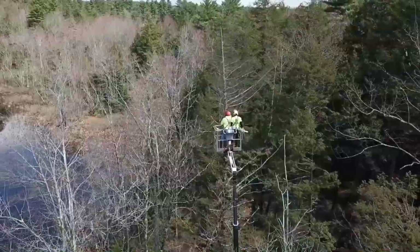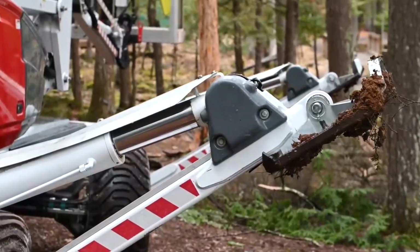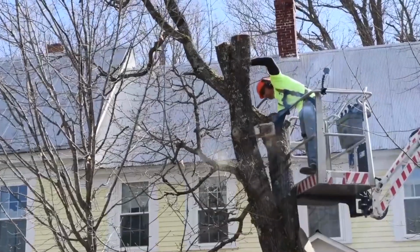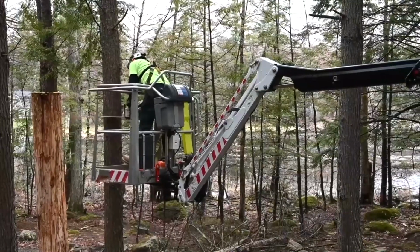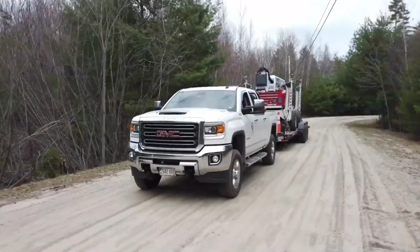The Dinolift's user-friendly controls and ergonomic design contribute to ease of operation, reducing operator fatigue and improving overall productivity. By incorporating Dinolift into their equipment fleet, users can enhance their ability to perform elevated tasks efficiently and safely.